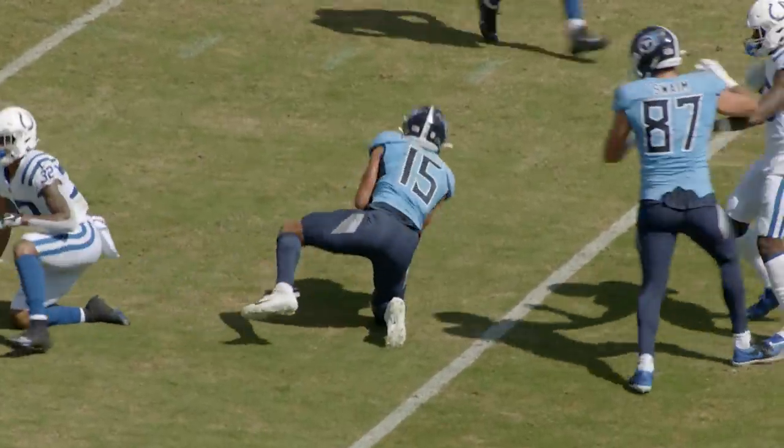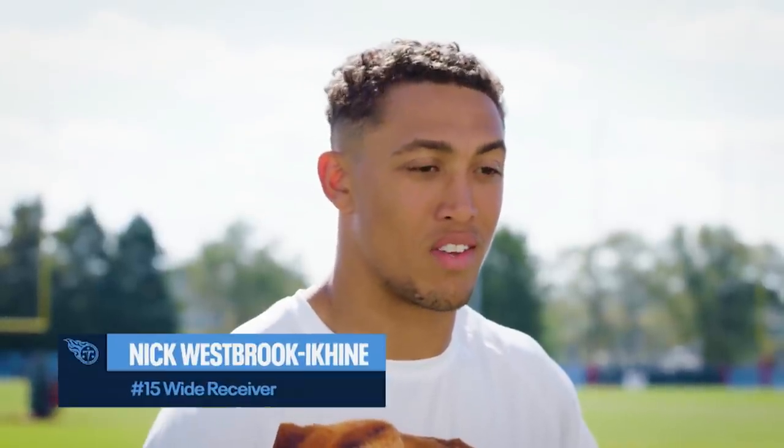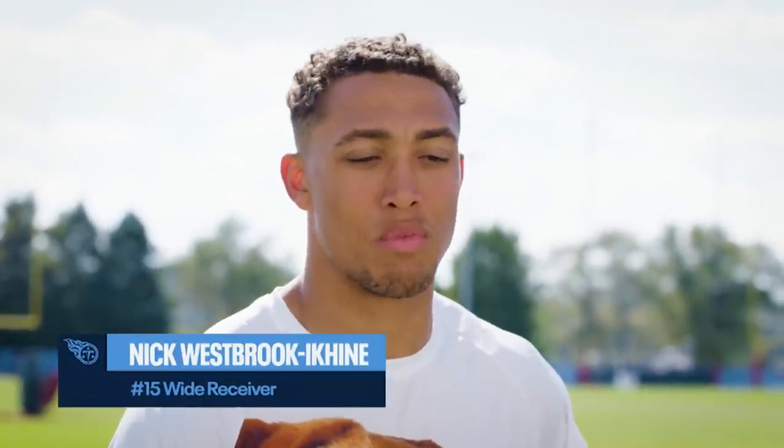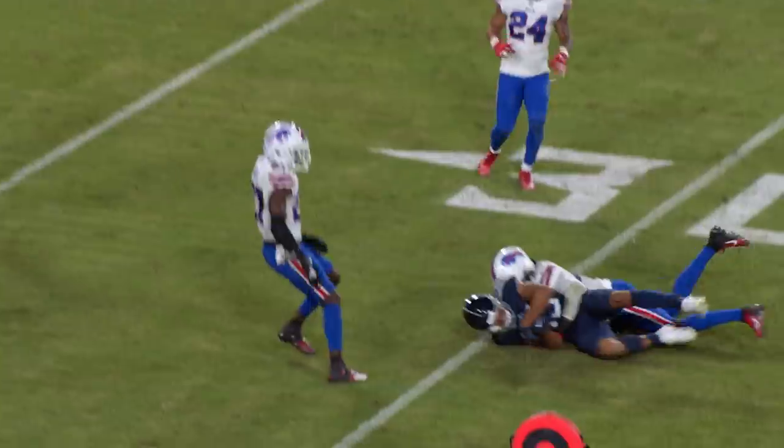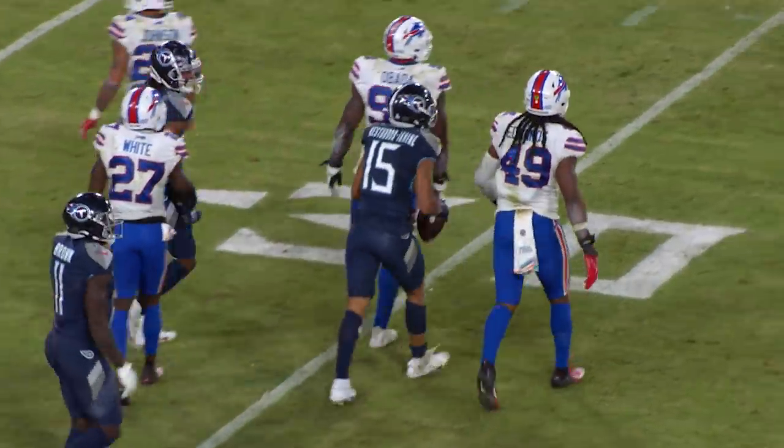I feel like the biggest thing is just confidence, knowing that I understand the offense, I understand what's asked of me on special teams, and just going out and playing freely and not playing so uptight. I feel like that's kind of what I struggled with last year, and just kind of cutting it loose, not focusing so much on being perfect, but just doing my job to the best of my ability.